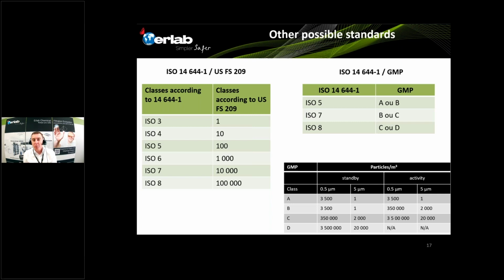You can also compare the result of ISO 14644 according to the good manufacturing practices that are used in the pharmaceutical industry, and an ISO 5 is equal to a class A or B according to the GMP, knowing that the differences between A or B classes depend on whether your room is tested under activity or is in standby mode when you test it.